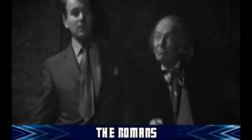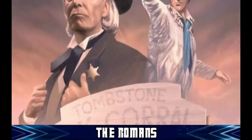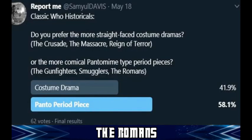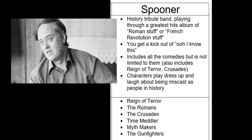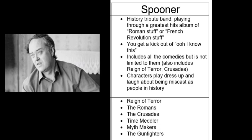If you watch all the Hartnell stories, you may have noticed there are generally two categories of historical. The fanbase's resident penis expert, Davis, made the divide between the historical costume dramas and the fun panto pieces. This lines up pretty well with Elizabeth Sandifer's divide, the Lucarotti and the Spooner versions, named after their respective writers. The former is what most people would think of when they think of the pure historicals, and the Spooner ones are the precursors for the historicals that we know nowadays. The former is about the TARDIS team having to survive the past, the latter is about having as much fun with all the different tropes available to a historical piece.